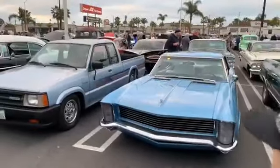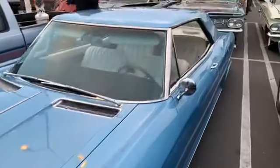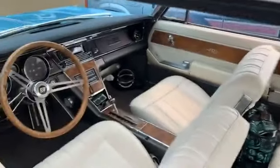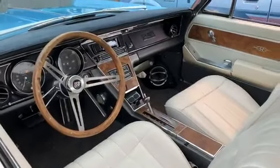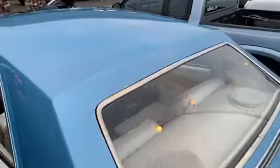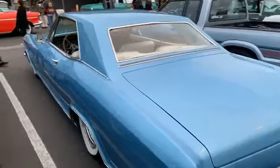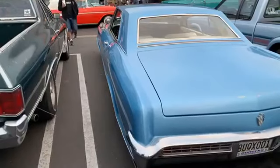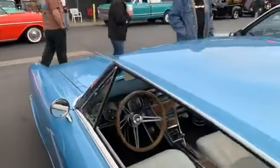Really, really nice Riviera. Cool Riviera. That's my favorite part of the whole car. The dice? Yeah. I really like the color. Yeah, the blue matches with the white interior. Really cool color. The white interior? Really cool. I like the white interior with the exterior colors. Really cool. Really nice car.